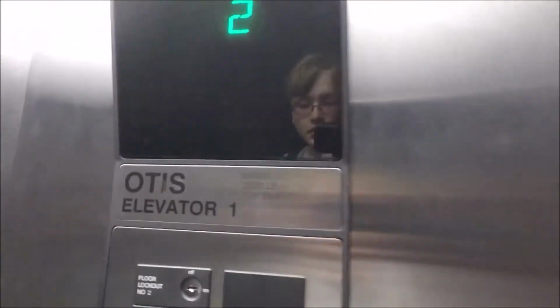Door closed button works, I like that. Here's your inspection certificate. Building 1, as you see there. These were installed in 1997. This is elevator 1.